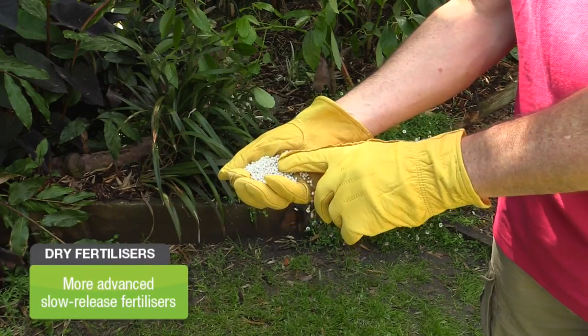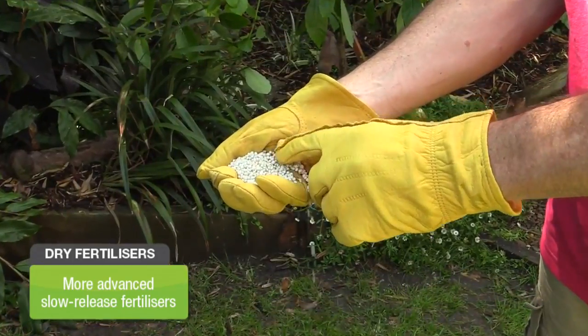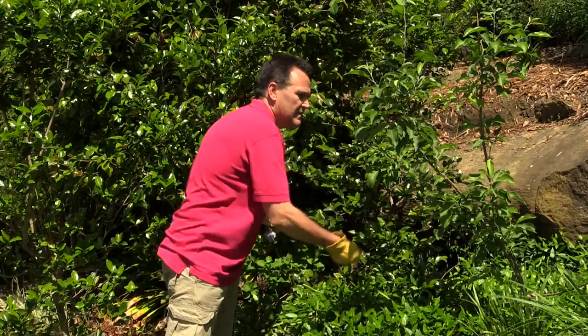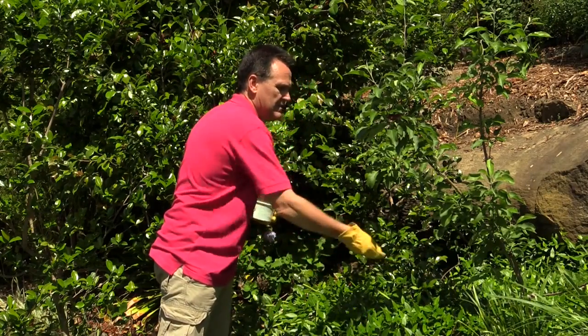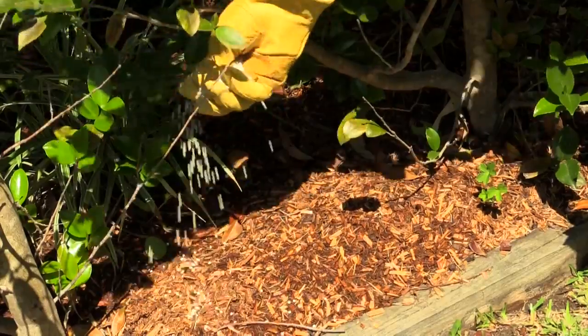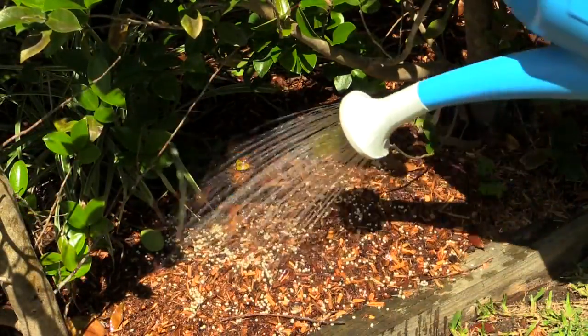Slow release fertilisers are a bit different, as their particle size is more consistent. This is to even out the release of nutrients. Once wet, they will, however, just continuously break down and release nutrients into the soil, whether plants need them or not. Now that's okay with something like a lawn food where the grass will suck it up, but it's not ideal in your garden beds. And again, you have the potential issue of excess nutrients being flushed through and ending up in the local environment.